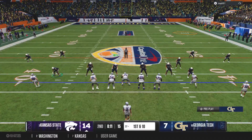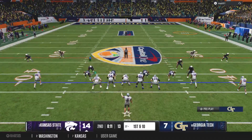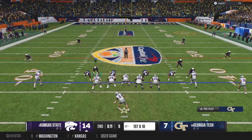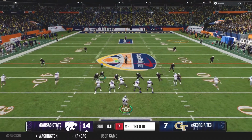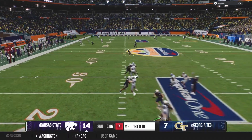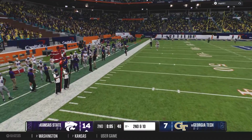Offense comes back out there. Not much time left. Perhaps just time for a couple plays before the half. On 1st and 10, they'll look to throw it. He's moving out of the pocket. And he just throws it away.